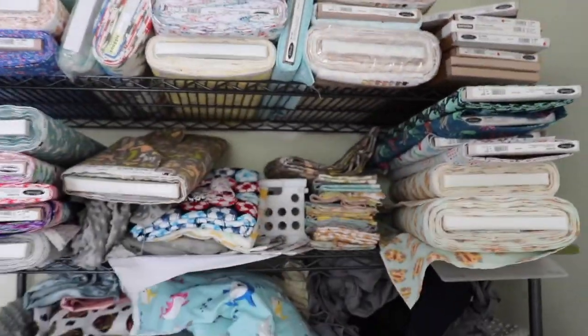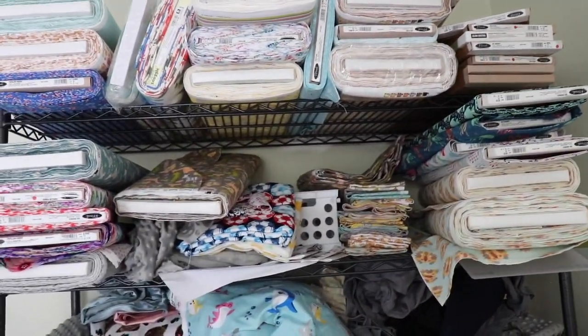Since COVID has happened, I've been very busy actually. Let me turn you guys around. I've been very busy with selling fabrics, so I'm very happy about that. I'm hoping that I continue to stay busy with my fabric sales because I want to buy more fabric and offer more fabric on my website. So I'm hoping I sell out of this fabric quickly, so I can get some more.